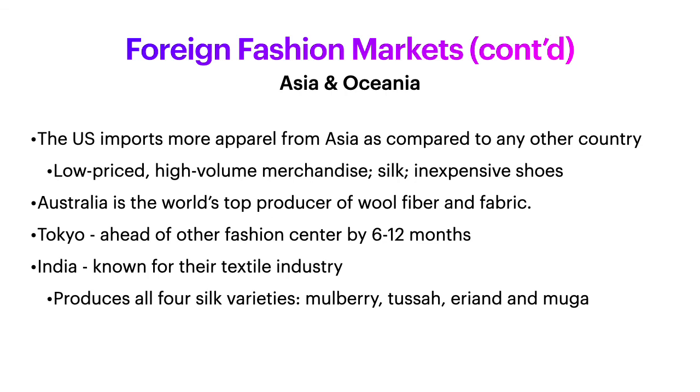The US imports more apparel from Asia as compared to any other country. Products are low price and high volume in merchandise. Some of the imports that come from Asia are going to be silk and inexpensive shoes. Australia is the world's top producer of wool fiber and fabrics, while Tokyo is ahead of other fashion centers by 6 to 12 months because they have the ability to produce fashions quickly. India is known for their textile industry, so they are the only country that produces all four silk varieties: mulberry, tussah, eri, and muga.